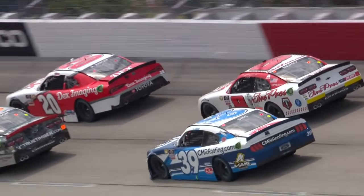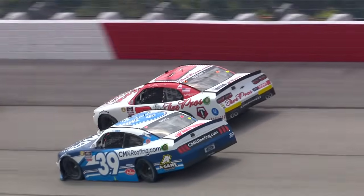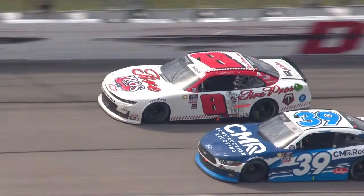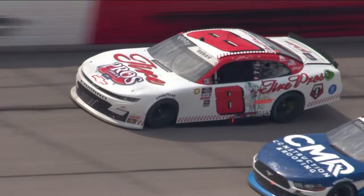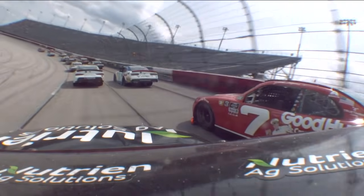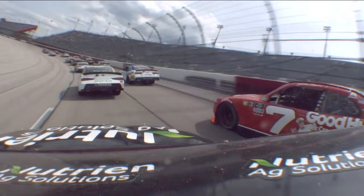And you saw Daniel Hemric there on track. He had that tire issue. They made their pit stop just before the end of the stage. He stays out as well, and he'll restart just outside the top 10. Lot going on here when it comes to strategy and being out of balance on tires. And now NASCAR has said we're going to go one more before putting the green flag out.